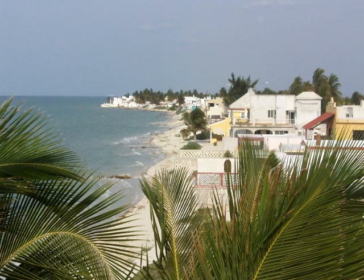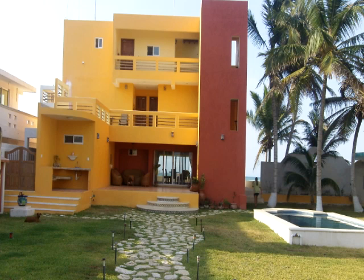It is a beautiful view, coconut trees. What a wonderful way to wake up on vacation to this beautiful view. It's hard to leave this and go and do some sightseeing, but we are off today. Here's the backyard, the beautiful inn that we're staying.